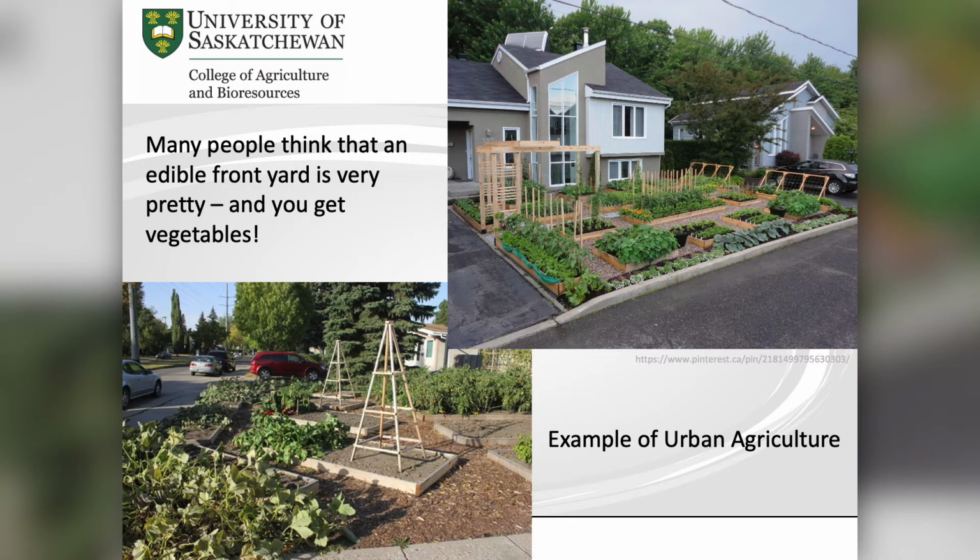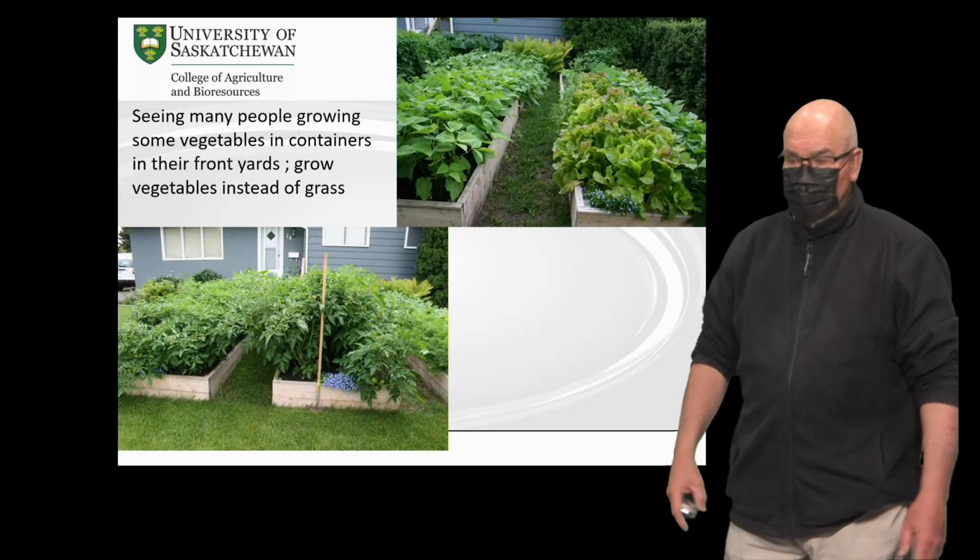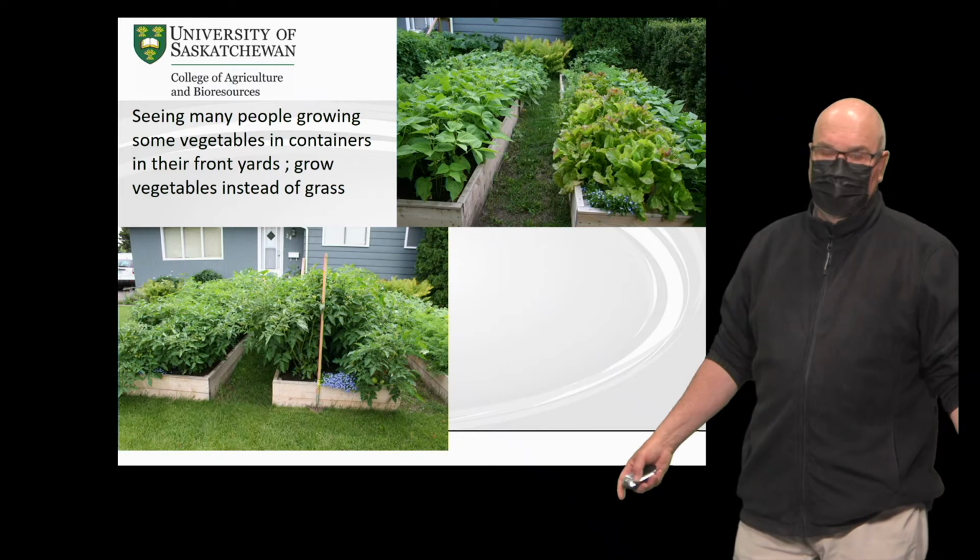I think something like that, and we are seeing a lot more of this happening in Saskatoon, where we're taking the lawn out, or we're just decreasing the volume of lawn and putting in raised beds to grow vegetables. This yard got, I think it was over 100 and some odd pounds of vegetables from 4 beds in their front yard that they wouldn't have normally had, and they would have had a lawn instead.